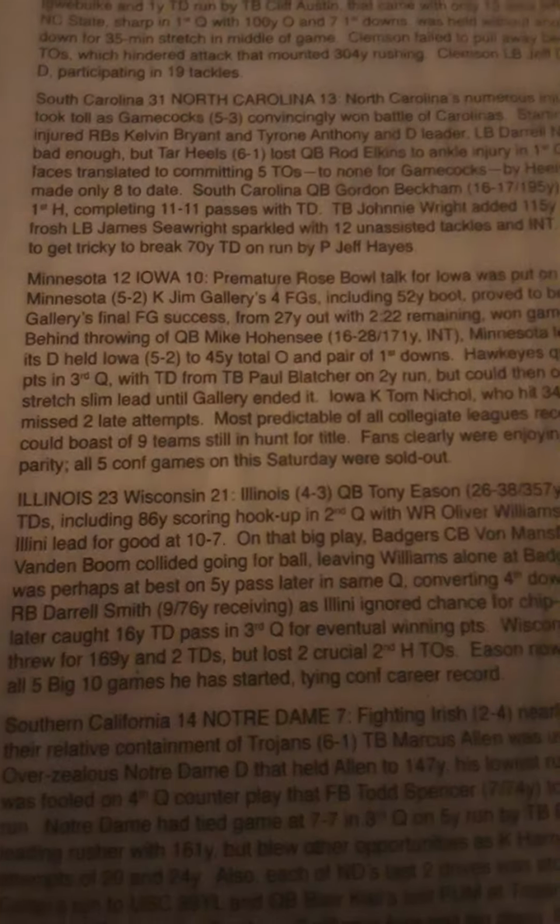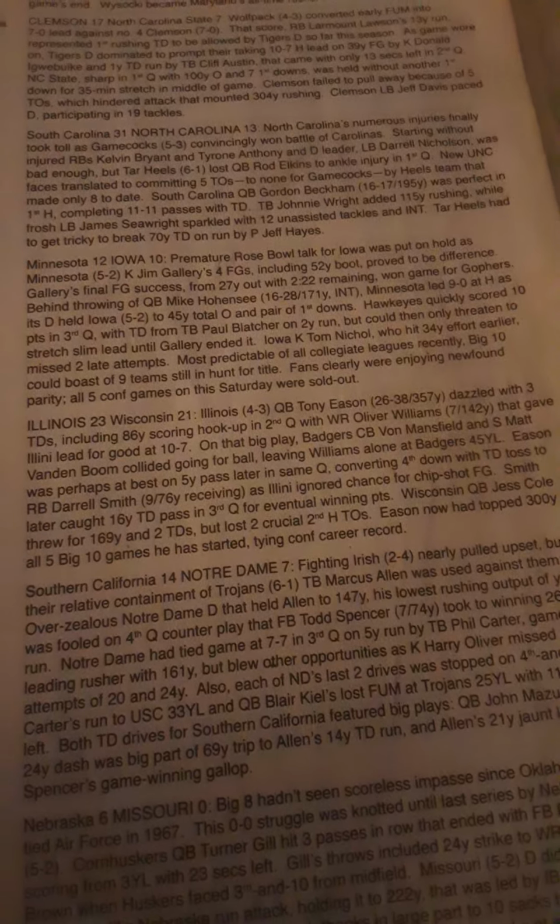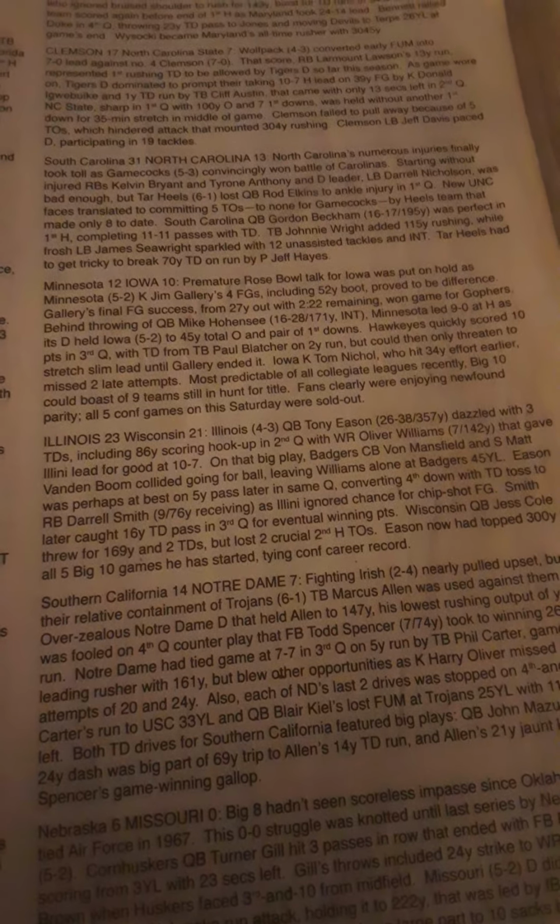Minnesota beat number 6 Iowa by a score of 12-10. Premature Rose Bowl talk for Iowa was put on hold as Minnesota kicker Chip Gallery's 4 field goals, including a 52-yard boot, proved to be the difference. Gallery's final field goal came from 27 yards out with 2:22 remaining.